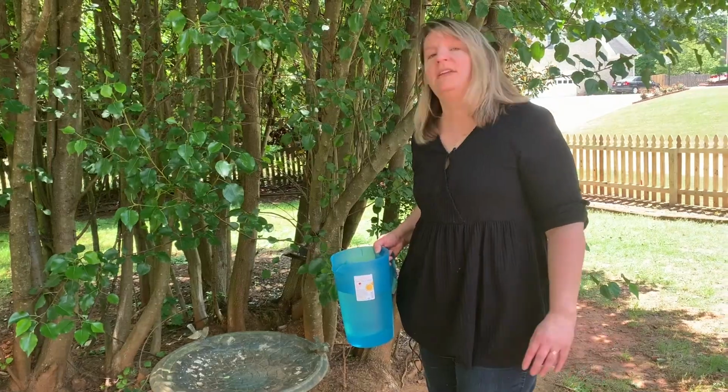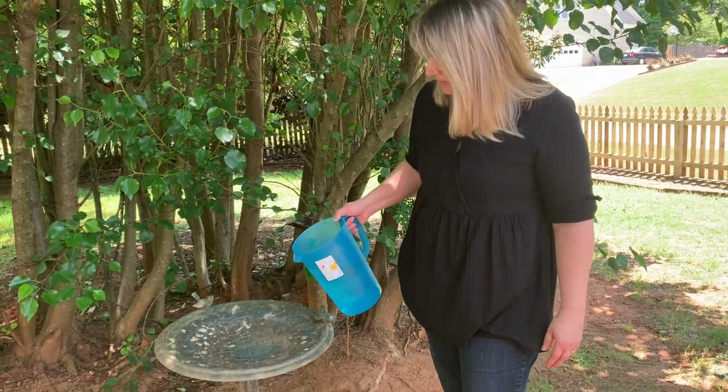How can you bring birds to your backyard? Having a lot of birds in your yard is great because they eat things like mosquitoes and other insects that bother us. To attract birds to your yard, you need to provide the three things that everybody needs: water, food, and shelter. One of the things birds need is water.